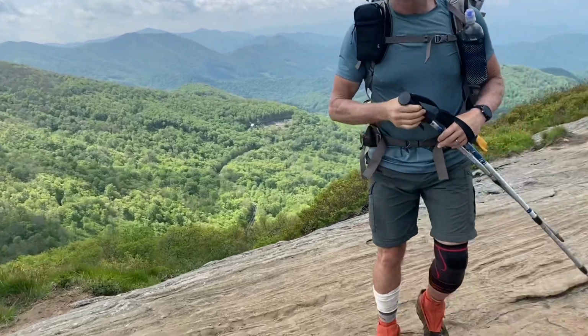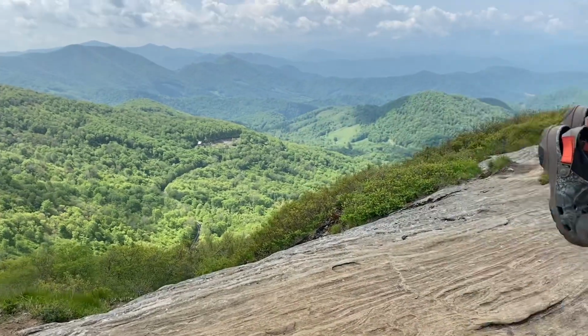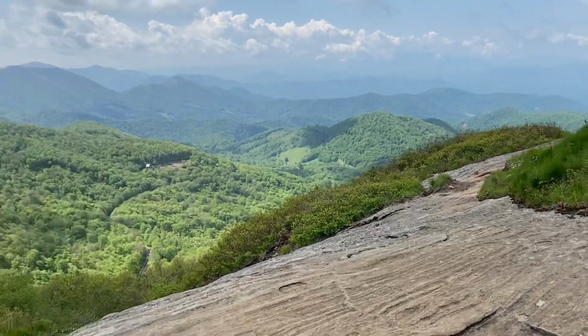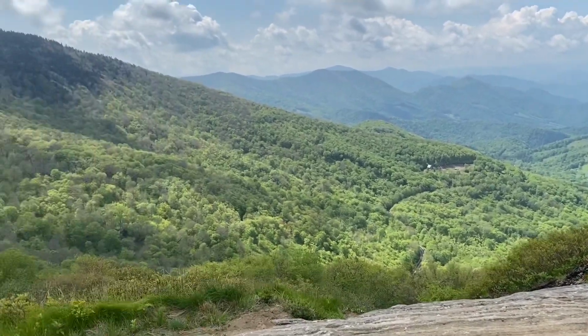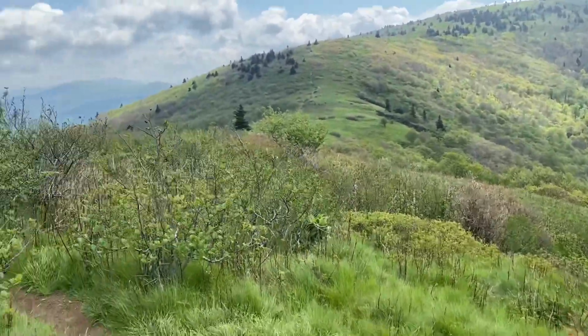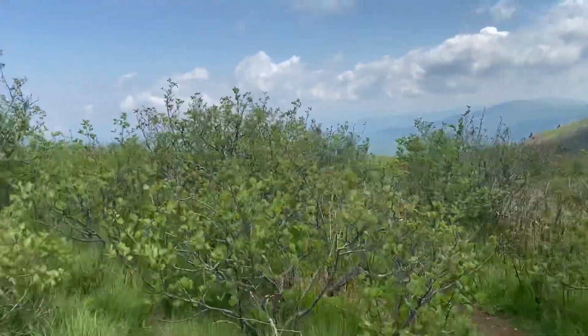All right, we've reached Jane Bald. And everything is just stunning. It is the same view, but wow. I mean, this is amazing. Love to see everything blue.